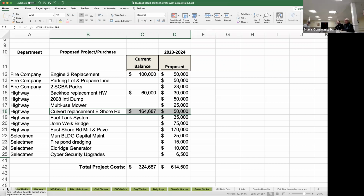What was tar? County Road. Can you guys hear me? Yeah. Okay, can you hear me? Yeah. I said, what is tar this year? County Road, it's 170 something thousand.